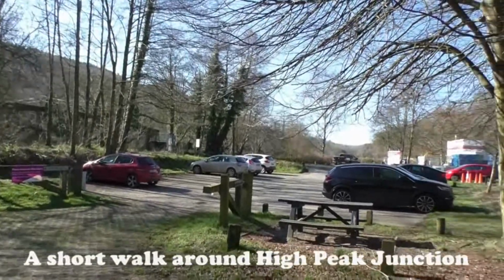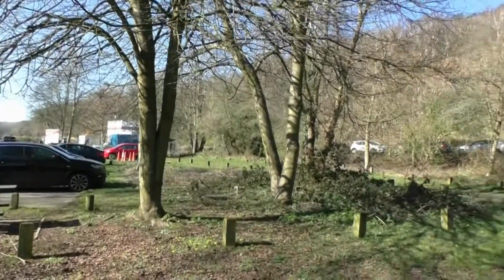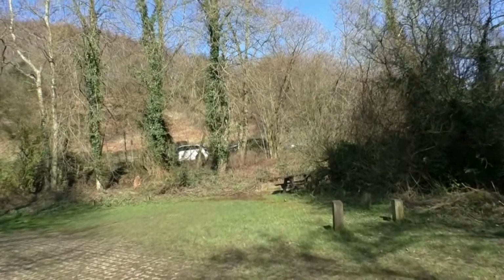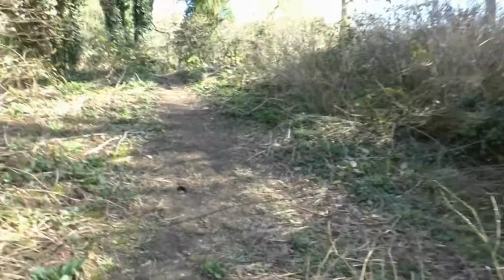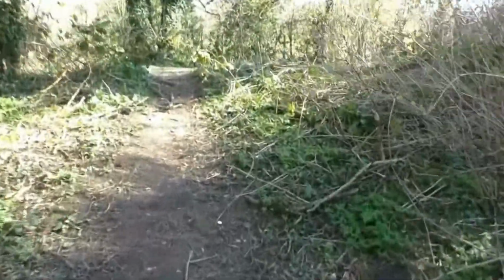In the wilds of deepest, darkest Derbyshire. Here we are at the Lea Bridge car park, and we're just about to go out this way on a little wander around Lea Bridge, and we're going up onto the path up here.